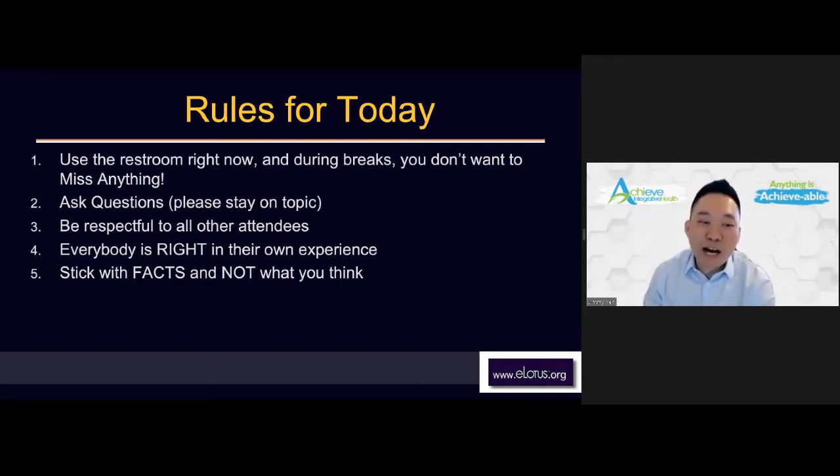Number 5, stick with facts and not what you think. So remember, this is a fact-based presentation. It is not based on theory, okay? If you haven't done it, try not to say something about it. Speak on what you have done. That way we can have more honest, open communication with everybody, not just with me.